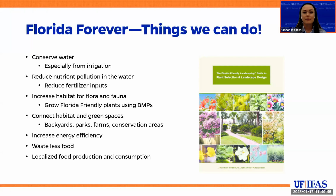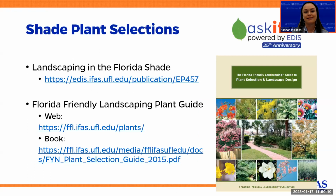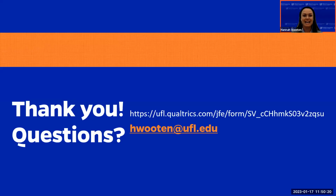We can do this. Whether we see the incredible life happening outside and surrounding us or not doesn't mean it's not happening. We just have to give it an opportunity to continue to adapt, evolve, and thrive. And a piece for the ag, local food production helps us to make sure that we are keeping some level of green space in and around our urban areas. These are the publications I started with. We know where to find them: Landscaping in the Shade and our Florida Friendly Landscaping Plant Guide.